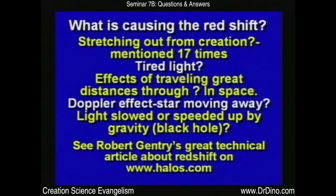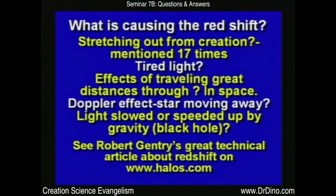Is space really nothing? Or is there something in space? Is light going through anything when it goes through space? I don't know. That's just one thought. Maybe it is the Doppler effect. Could be. Maybe it's light being slowed down or speeded up by a black hole. Robert Gentry's got a great article on his website, halos.com. If you want to read more about the redshift and the problems with it, get all the technical stuff.